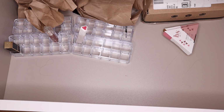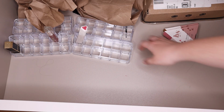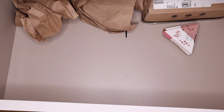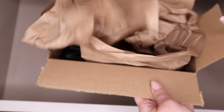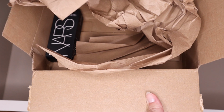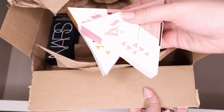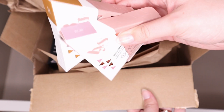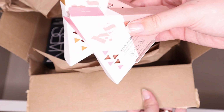Now let's get into the last drawer. I really don't have that many lip products. I'm just gonna quickly take everything out. And here's my hair again. I also had this Call Beauty box from my Call Beauty order when I got my NARS foundation. And I also got 2 of these LYS products. I got the bronzer and the cream blush. I need to test this.